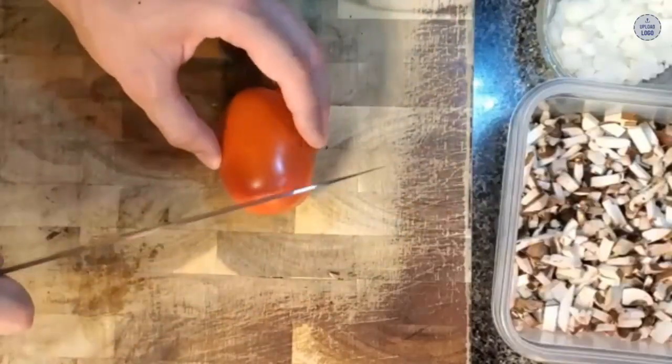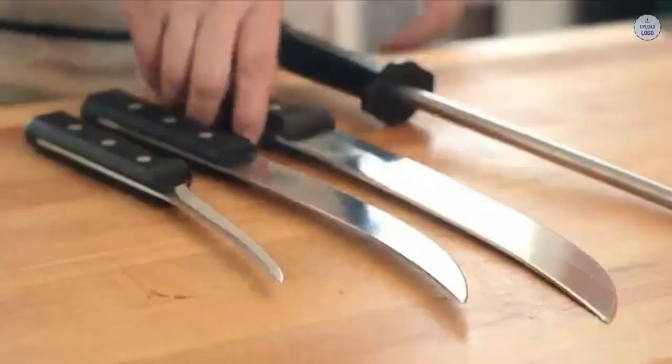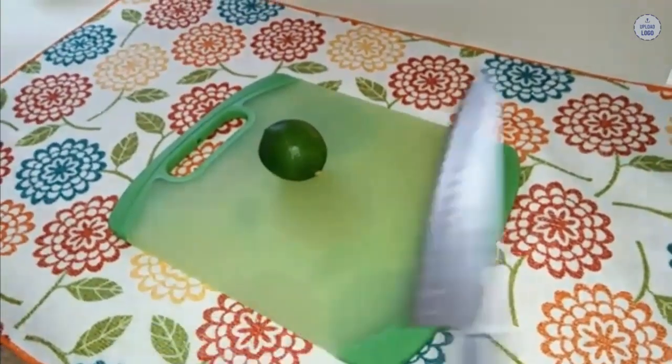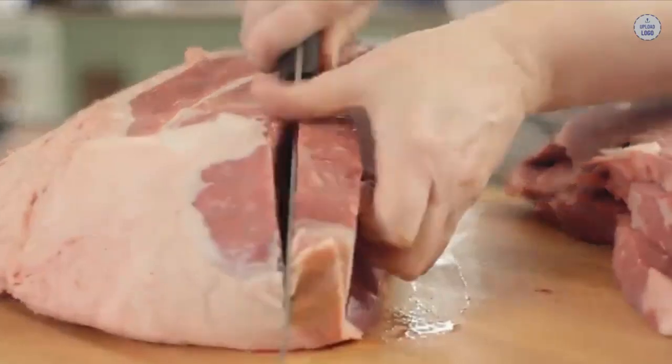Both TPE and Pakkawood are good quality knife handle materials. Pakkawood is the higher quality material, but since Victorinox knives do cost significantly less, TPE is still a good choice of material for that price range. Talking of price, let's look at that next.